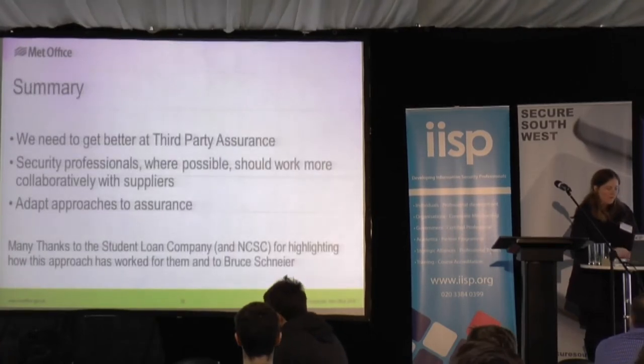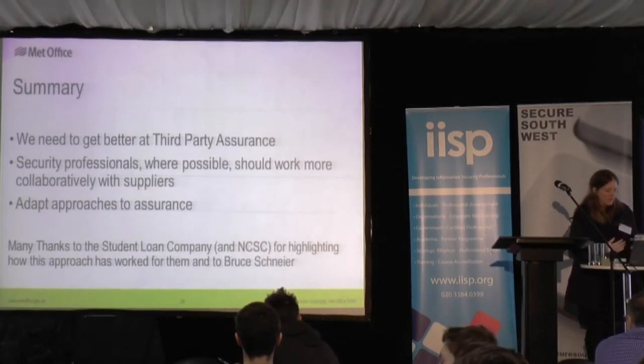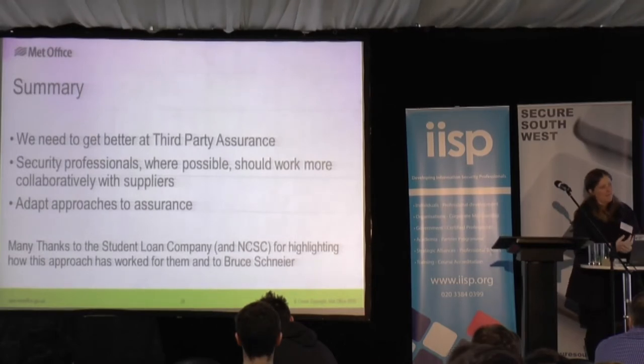So to summarize here, and I'll have a look and see if this video is going to work afterwards, but it's just 2 minutes long. I think we need to get better at third-party assurance. It's clearly obvious. Pretty much every incident has got some issue around third-party assurance. This is more around those bigger projects which are outsourced to a third-party supplier to deliver. But it could equally apply to other areas as well.